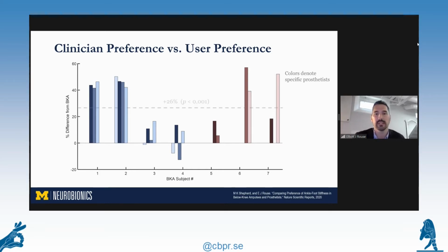And what we notice here, if you look at this, is prosthetists prefer about 26% greater stiffness than what their subjects prefer. So not only are they less reliable, they also have a higher preferred stiffness.